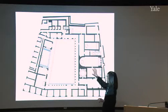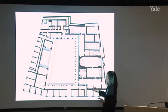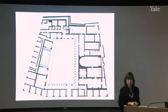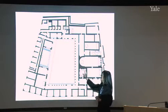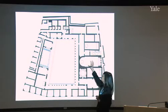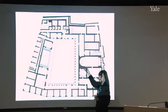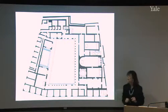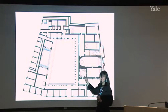So apodyterium, tepidarium, caldarium. By then, you're really heated up, and you can make your way back into this room over here, which is called the frigidarium, or the cold room. The frigidarium was the place that you could really cool off. And I think you can see, even in plan, the two most important rooms architecturally are the caldarium, which has an apse or curved element at the end, and this room in particular, the frigidarium, because it is a round structure with radiating alcoves, and we're going to see that it's domed.